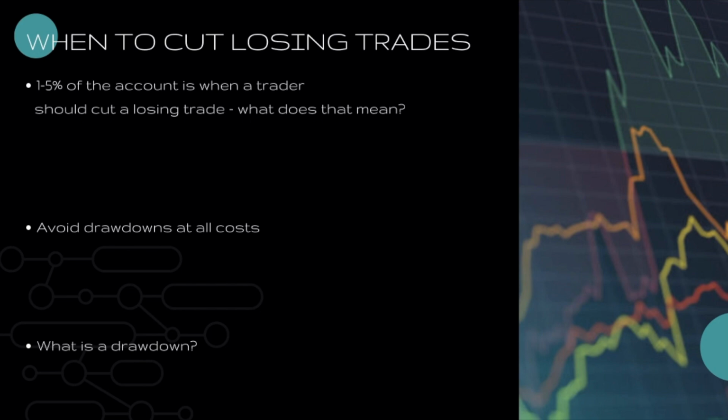This is a big part of trading, and every trader should know when to close out of a losing trade, because if a trader stays in a losing trade for too long, they can end up losing a large percentage of their portfolio, which is never desirable, or at worst, they can have a margin call.